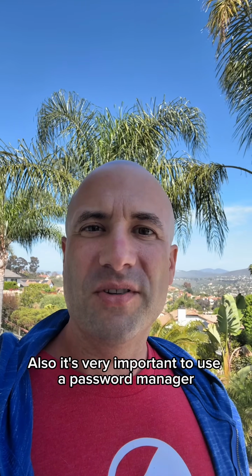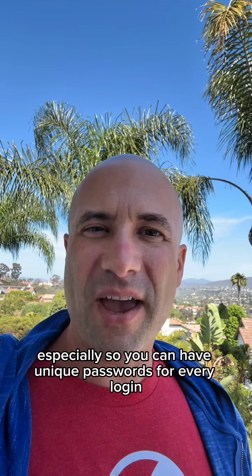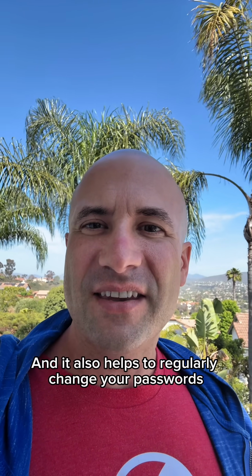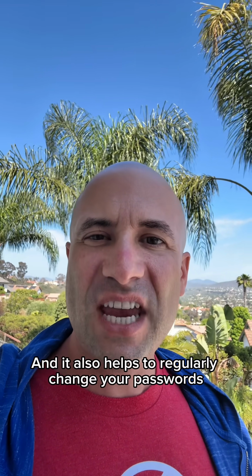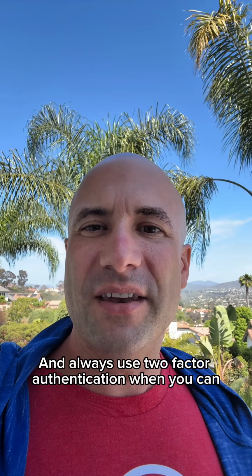Also, it's very important to use a password manager, especially so you can have unique passwords for every login. So if one of them gets leaked, it doesn't compromise all of your other accounts. And it also helps to regularly change your passwords so that if your data got leaked, it will become outdated. And always use two-factor authentication when you can, preferably with an auth app like Authy or Google Authenticator.